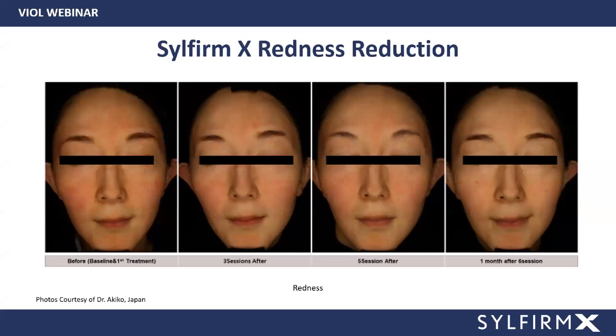So this is for redness reduction, and this was from a study that was done towards the beginning. And what I like about this, it shows before the treatment, background redness in the skin, after 3 sessions, a reduction, especially if you take a look at her left upper cheek, there's a great reduction in that redness in through there. If you take a look at 5 sessions and then 1 month after the 6th session, you can see from the beginning to the end, a significant reduction in redness.